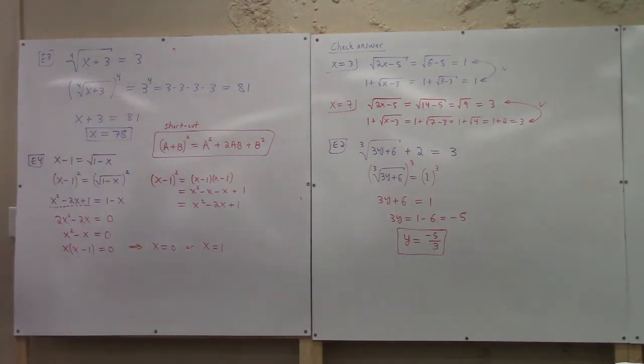I say potentially because we squared the equation, which means we may have added solutions which aren't actually solutions, right? Extraneous solutions. So are those both legit solutions to this problem? What do you think?